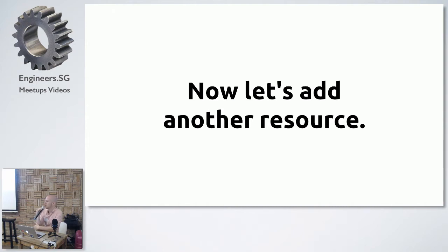We have the Game resource, but we kind of need another resource to actually complete the game. And the other resource that we need is a guess resource, because we need to be able to add guesses to the game.